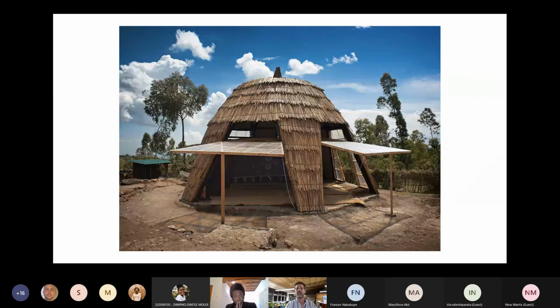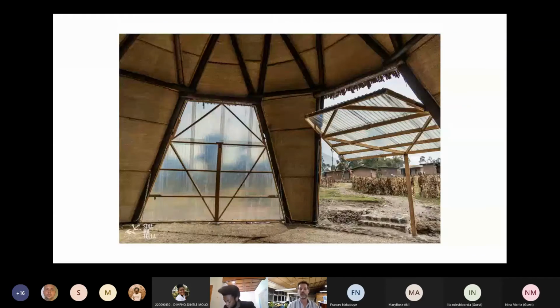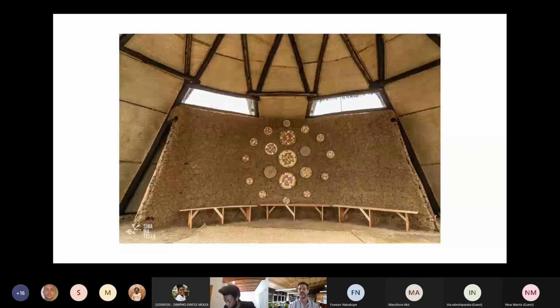You see these little gates from inside, and then a stage-like backdrop with a bit of a backstage area on either side where dancers can change, and then quite an interesting ornamental design for this dome with a recycled car rim at the very top.